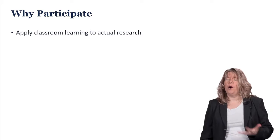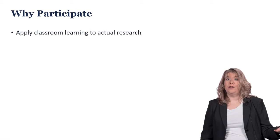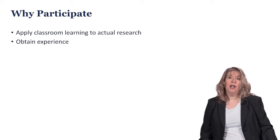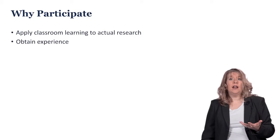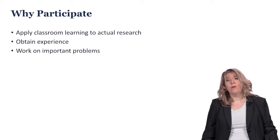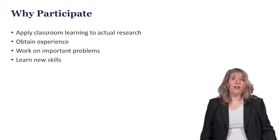Undergraduate research is really a wonderful way to apply what you're learning in the classroom to a real-life situation, doing research and making scientific discoveries. Of course, it's a great way to obtain real-life experience that you can then put on your resume, but I think the opportunity to learn is a great one. You can work on important problems, things that are life-changing in many cases, and learn new skills all at the same time.